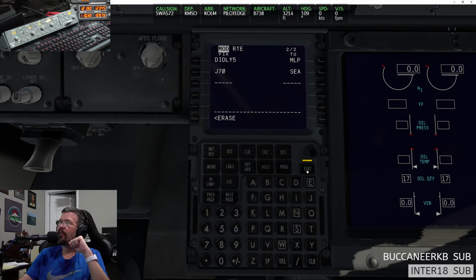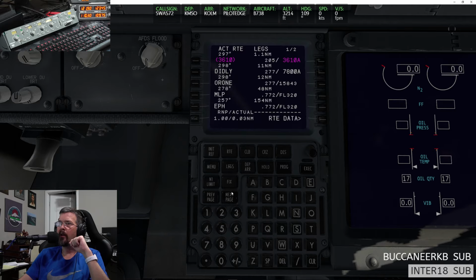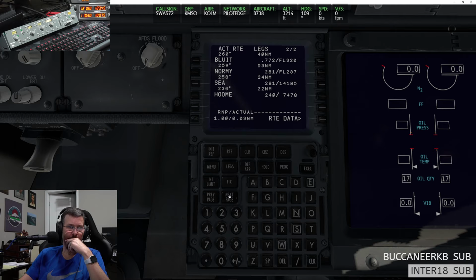All right, J70 to Seattle. And then after Seattle, we're going to join Victor 27. Which is rare that you do Victor 27 in a jet. Not rare, but... all right, so there we go. And then after Humi, we'll figure out our arrival halfway there.